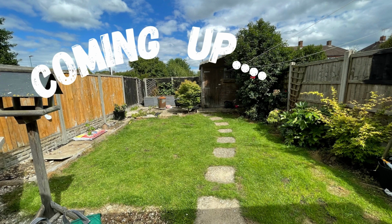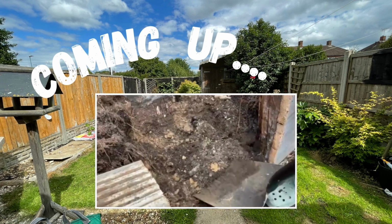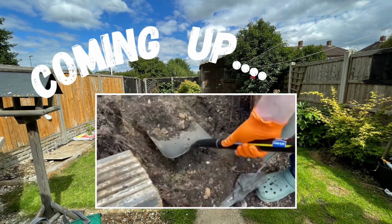In the next couple of weeks, I hope to upload a video about what I plan to grow next year and how we've transformed a corner to become a container garden.